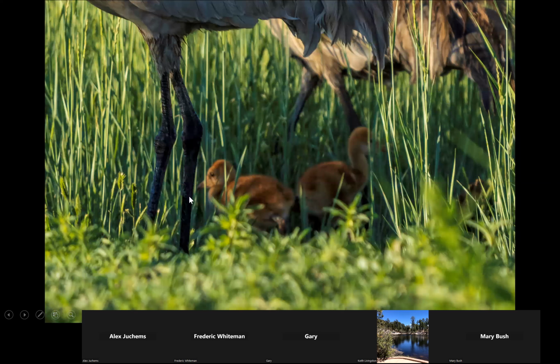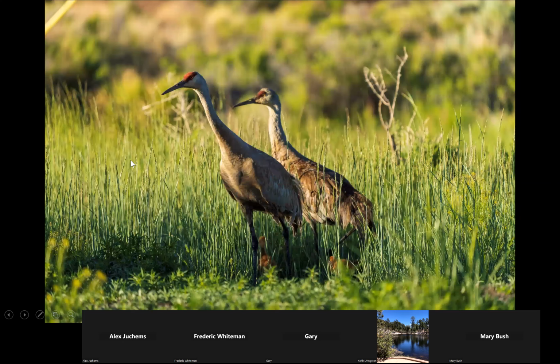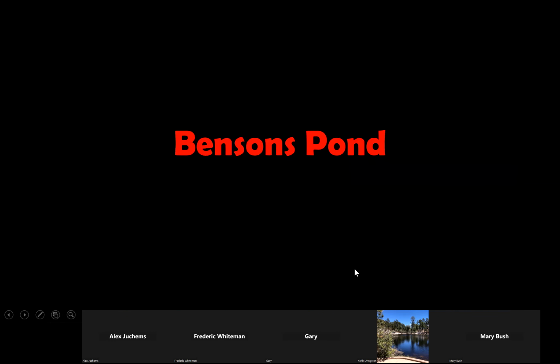And a couple more shots, you can see them here. And you can still see them there. You can see how high the grass is here right now. So your chances of finding one of these things out in the open is pretty low. But that was the best I did. So now we go to Benson Pond.